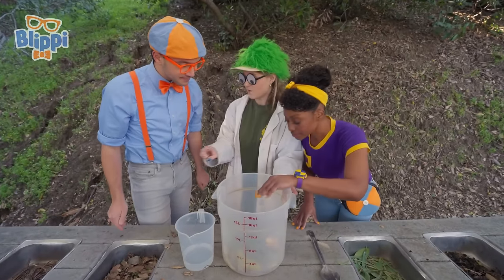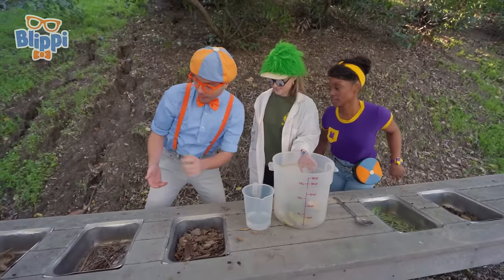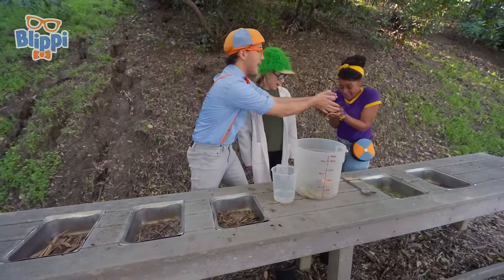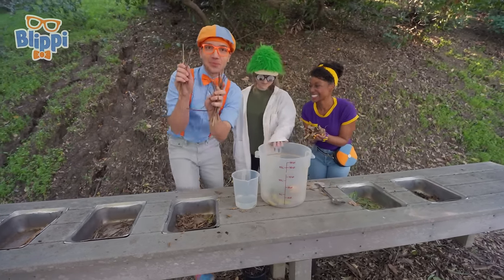Well, what do we do after we add all the green things to the compost? Now, we gotta add our browns. So why don't we do a little bit of all of the browns that we have? Okay, well, we have an awful lot of leaves. Yeah, can you pass me some? Yeah, there you go. Thank you.